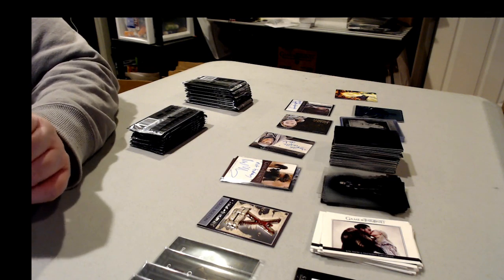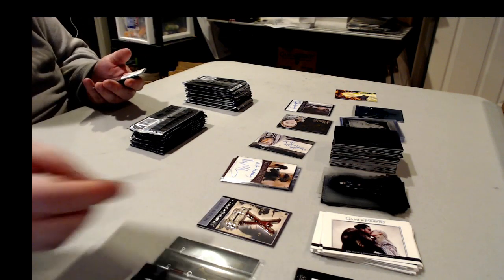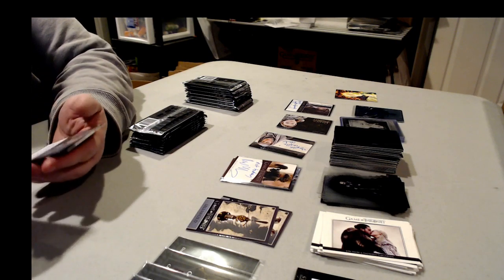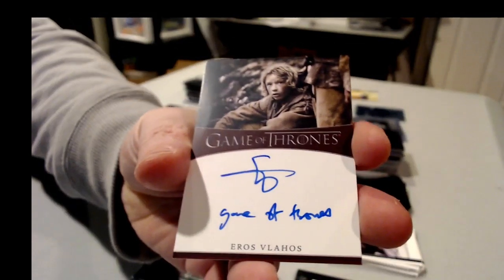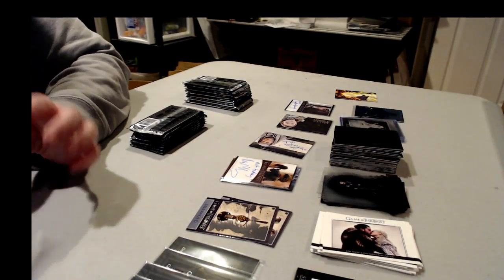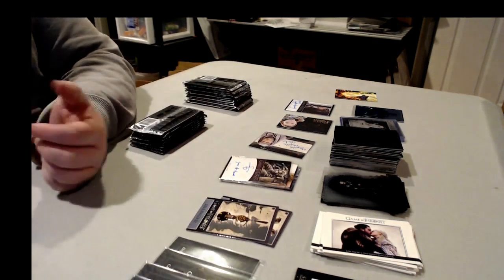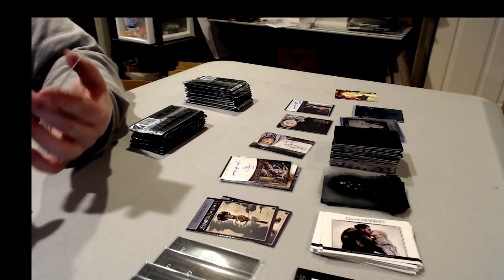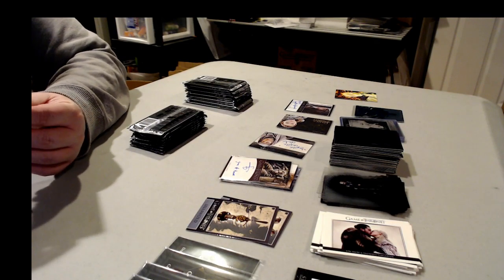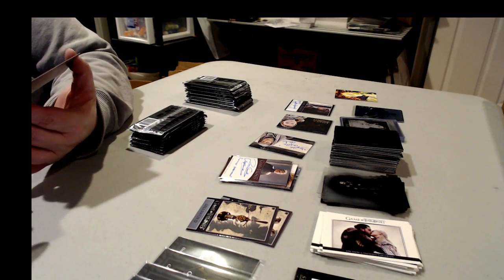The other thing too, Jason, is that once I get everything scanned and listed and the spreadsheet's done, there is also a clock on the draft. All right. Euros Lyn. Now, because I don't know where you are in the world, but I'm on Eastern time here. So between 8:30 and 11:30, there will be a clock because that's the best time where I know I'm home. Tommen Baratheon. So when it's your turn during that time, you have 30 minutes to make your pick. And if you do not make your pick in 30 minutes, I will pick for you.